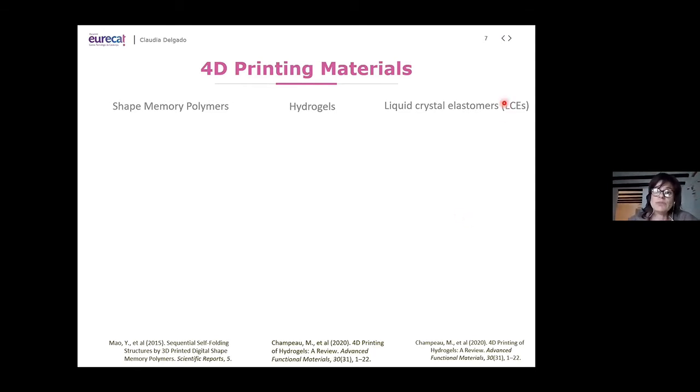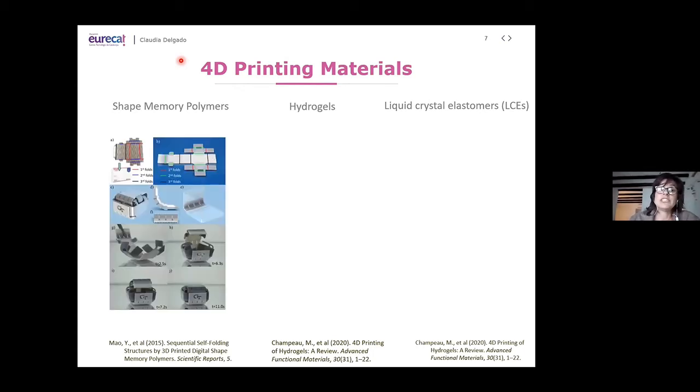Speaking about materials for 4D printing, the most usually referred to and definitely the most known are shape memory polymers, where you have the 3D printed object, and these shape memory polymers are able to accommodate the polymer chains in a way that you have a different structure at the end. In this publication it is with time, which actually was the fourth dimension usually related to 4D printing initially.